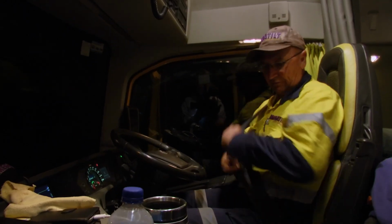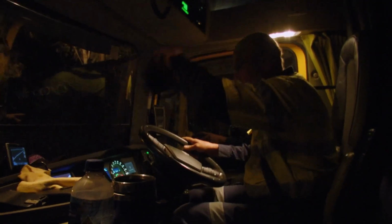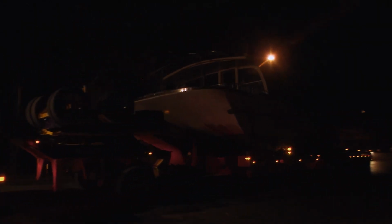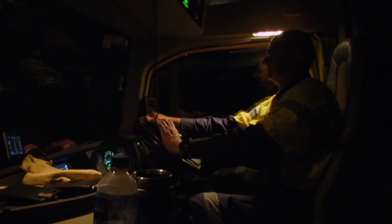We've got to be in there by 5 o'clock. 2 a.m. Scruffy's got 3 hours to get into Melbourne and make a challenging delivery. Comb your hair. He's keeping his cool, but it's a tough test. Pitch black out there. You can't see what the heck's happening, and it makes it a bit harder to see the sides of your load and everything.